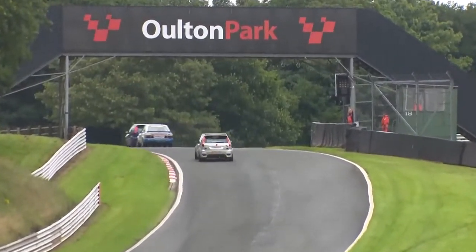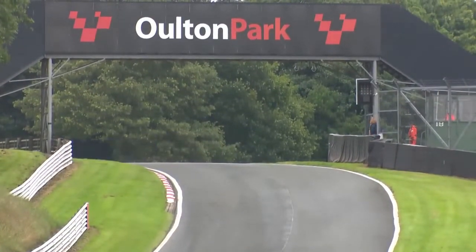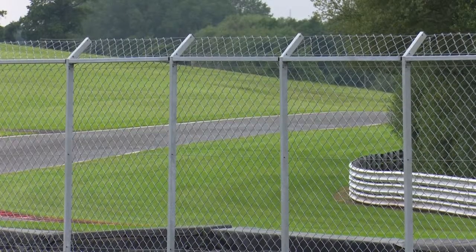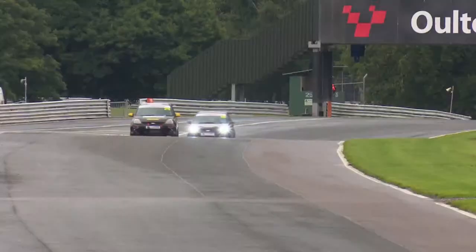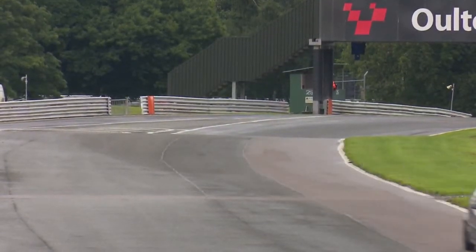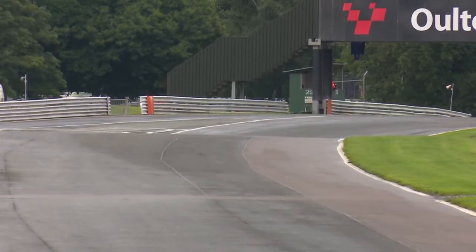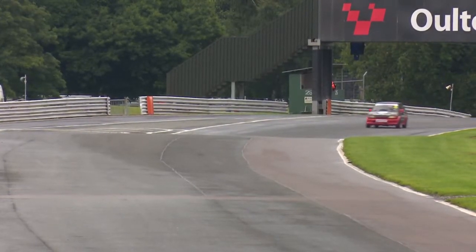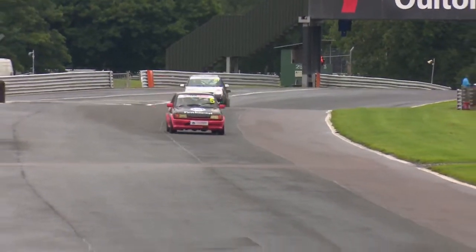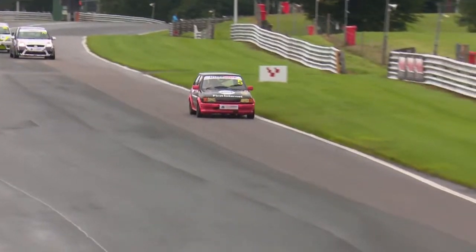Over through Clay Hill. And now as they make their way down towards the end of the race. There's about 3 minutes to go now in this second race. Still Heslop from Robinson, but the gap has come down to less than a second. It's less than 6/10 now.